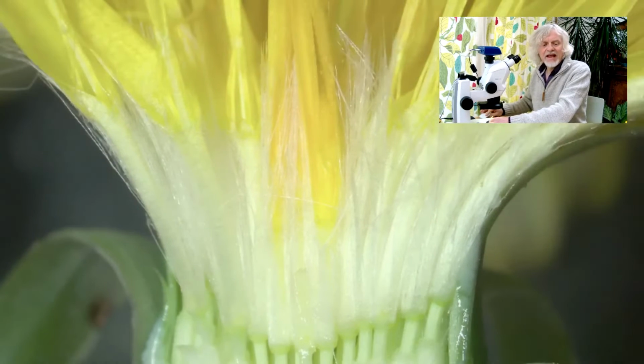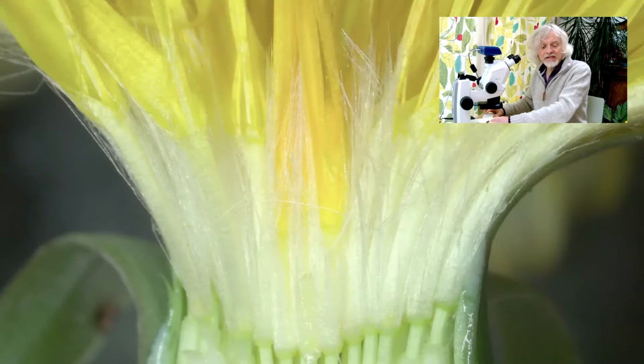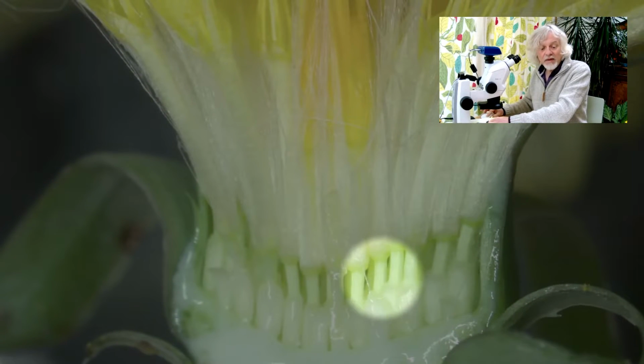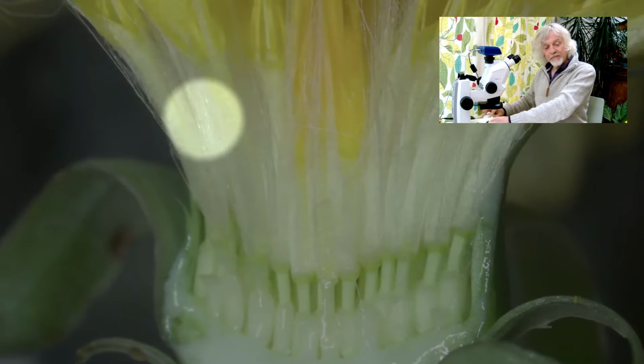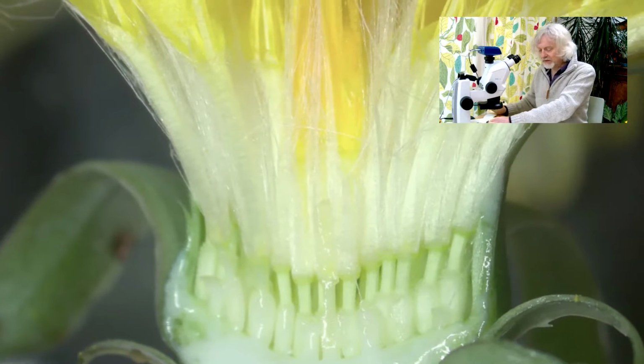Then you've got this bit here. There's a whole load of fluffy stuff. And actually what happens is when the seed begins to form here, this little stemmy bit here extends, and this fluffy stuff here becomes the seed head, you know, on the dandelion head. That's the bit that becomes the seed head.